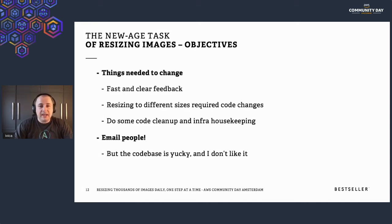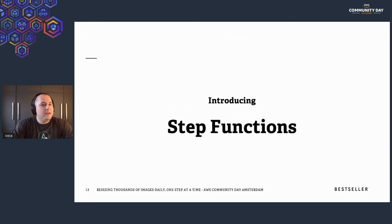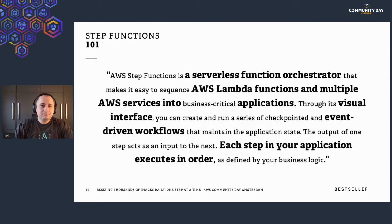Everybody can read emails, and we can also convey whatever message we want to with emails. But it also meant that we needed to update the existing code base to do all of this, which was not something that I was really keen on doing. So we decided to make these three points into our main objectives and to just go from there. Luckily, I read something about step functions, and I thought this was the perfect opportunity for us to convert the existing architecture into one or more step functions.